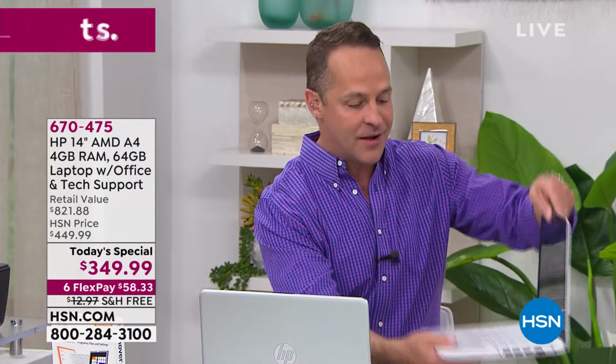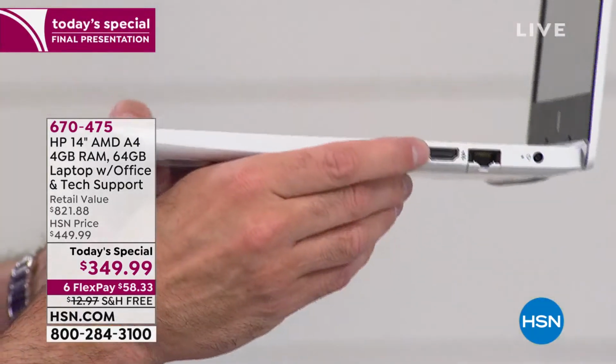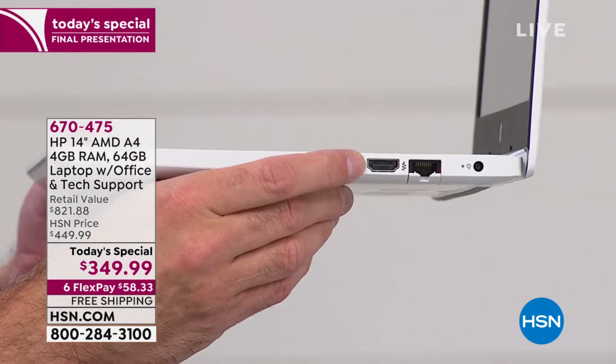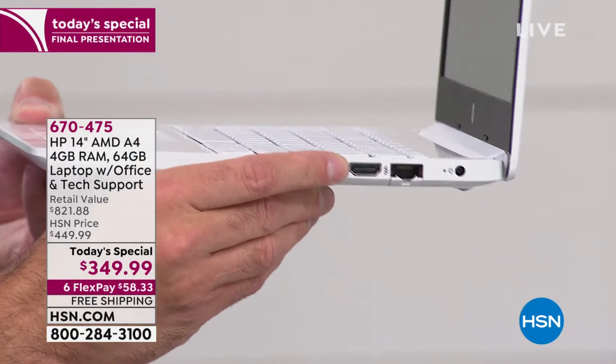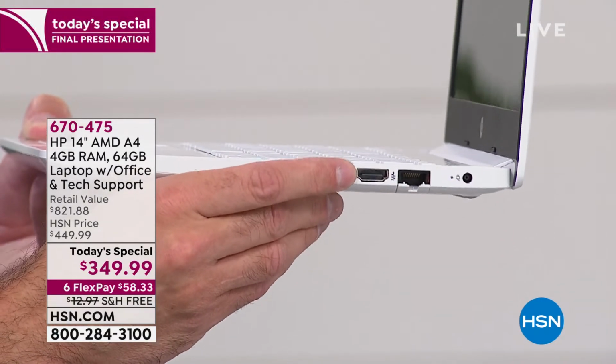So Bluetooth, Wi-Fi AC, and you wouldn't believe this, but I'm gonna show you. No one would have thought this. Do you know how expensive HDMI ports are? A couple years ago, if you configured your own computer, and that was honestly the last time I priced an HDMI port individually, it was about a $150 upgrade.